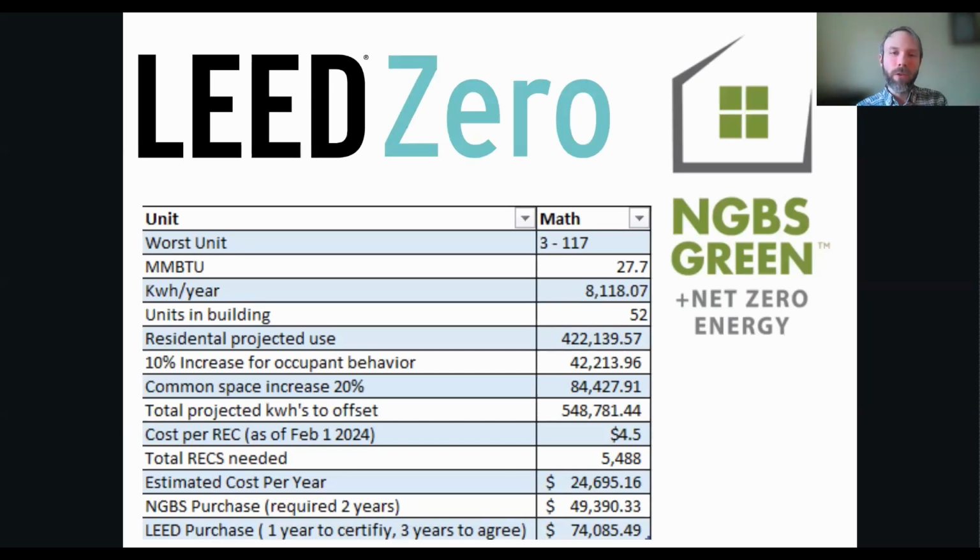NGBS requires you do 2 years of renewable energy credit purchases, and it can be bought off the final energy rating and inspection testing completed at the end of the project. So basically, you can deliver the certification at project closeout and not have to wait. Wait for what, right? So this is the difference with LEED.